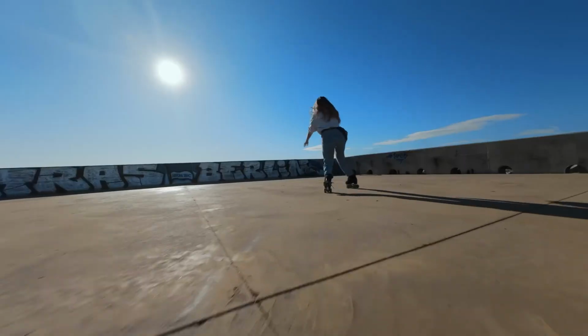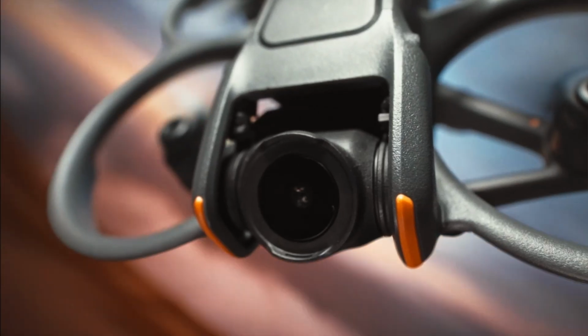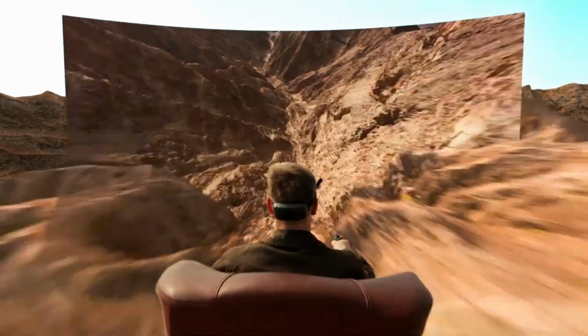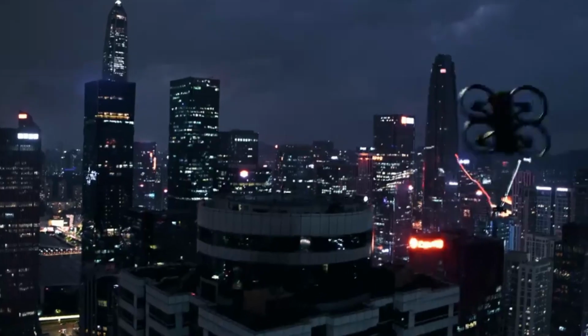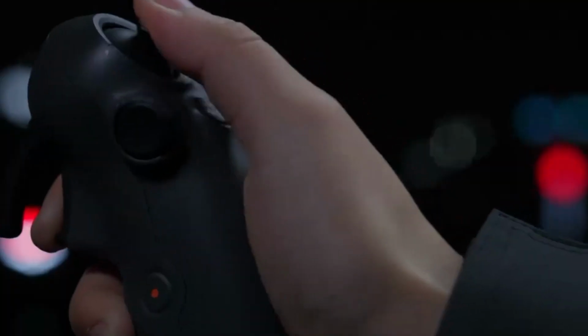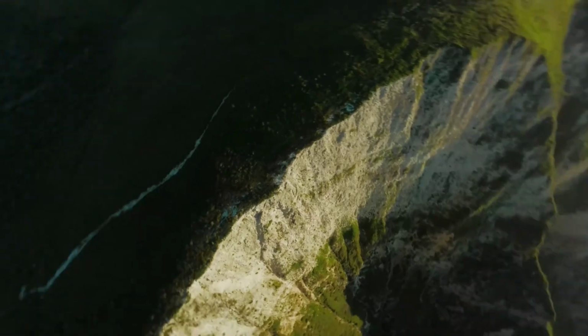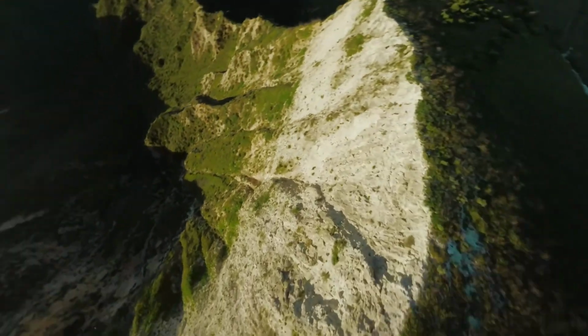Next-generation transmission. An O4 transmission system may provide higher resolution live feeds, reduced latency, and increased range. DJI Avata 3. What to expect from the next-gen FPV drone? DJI Avata 3 is expected to push the boundaries of FPV drone technology with improved stabilization, longer battery life, and a higher resolution camera for immersive aerial footage.